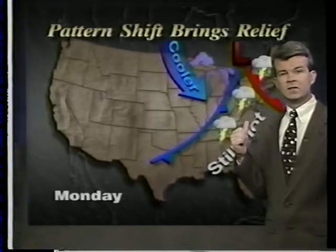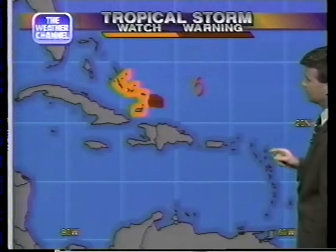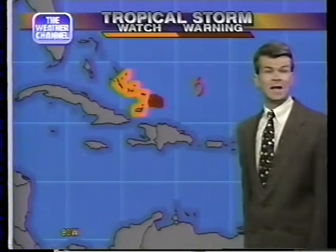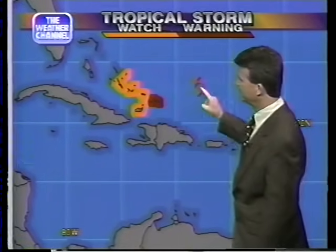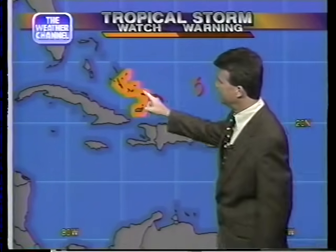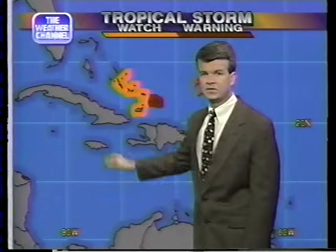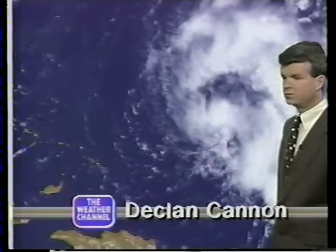And of course, things are still hopping in the tropics. Let's take a look at what's happening, and we'll check out the tropics for you. Just so you know, a tropical storm warning has been issued for the southeastern Bahamas, including the Turks and Caicos Islands, right in through here. Here's Tropical Storm Chantal. This is a tropical storm watch for just about all of the Bahamas as you head away from the southeastern part of the Bahamas. Now, this watch was just recently issued, watch and warning.